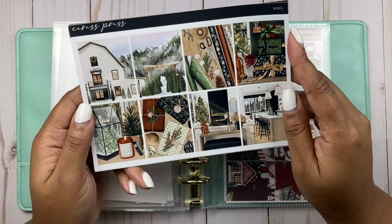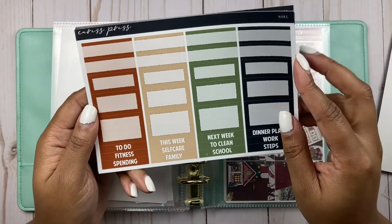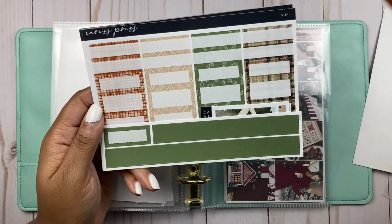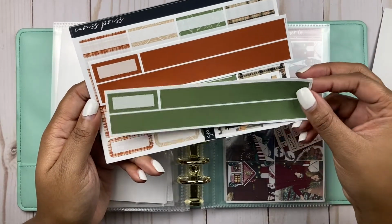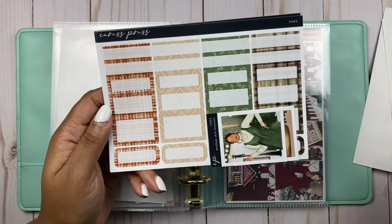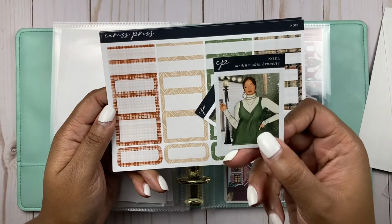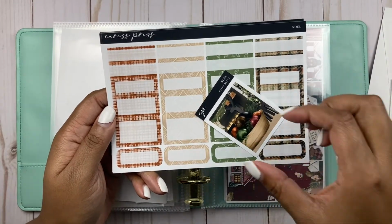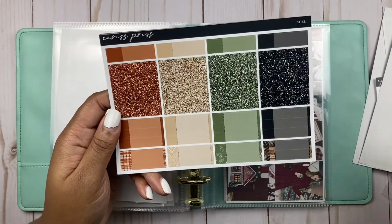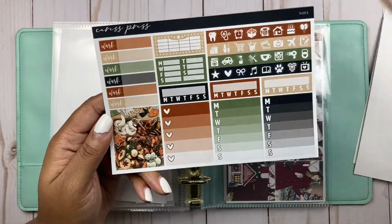So we have the full boxes. It's absolutely stunning. Like, this is beautiful. The solids. We have the 15 millimeter. Oh, I got both because I didn't know which one I wanted to use. So I have the green and then the copper one. Then we have this girl that I picked up as an add-on. So medium skin brunette. And this one was a freebie. Then we have the patterns, the glitter header page, and then your deco page.